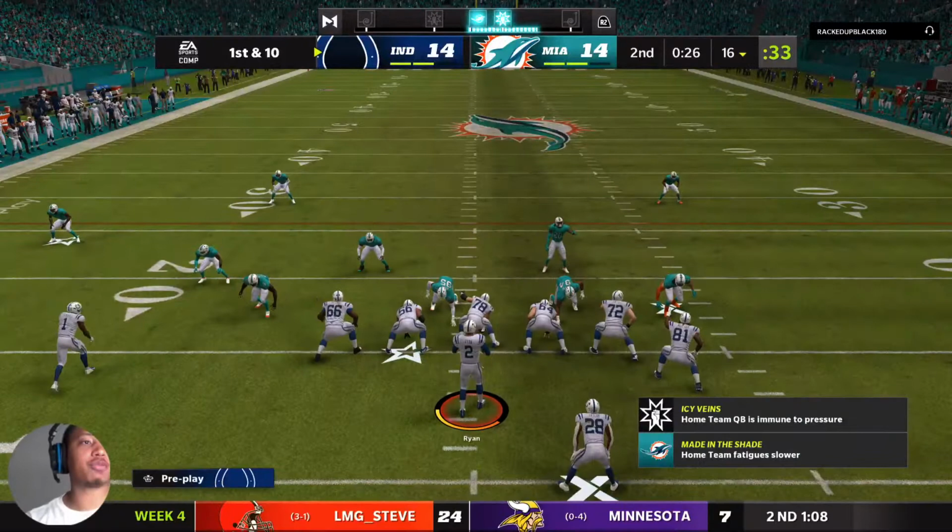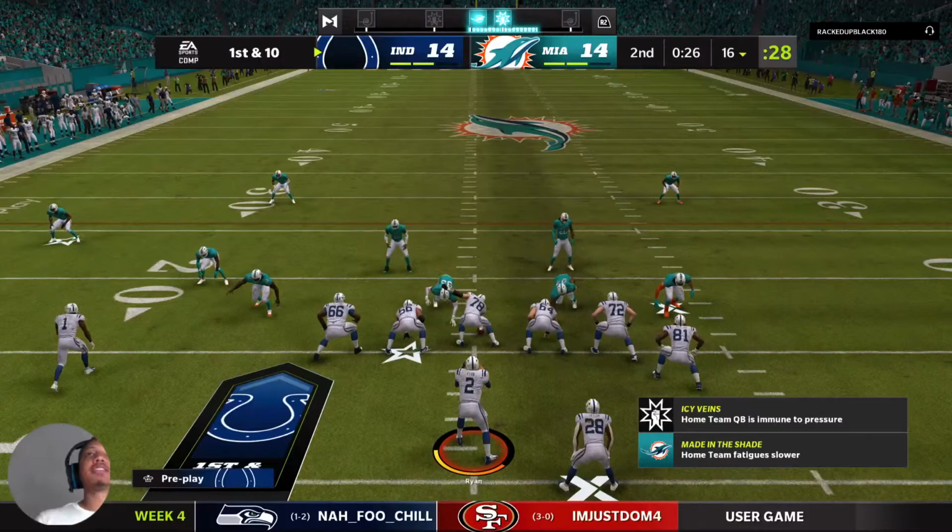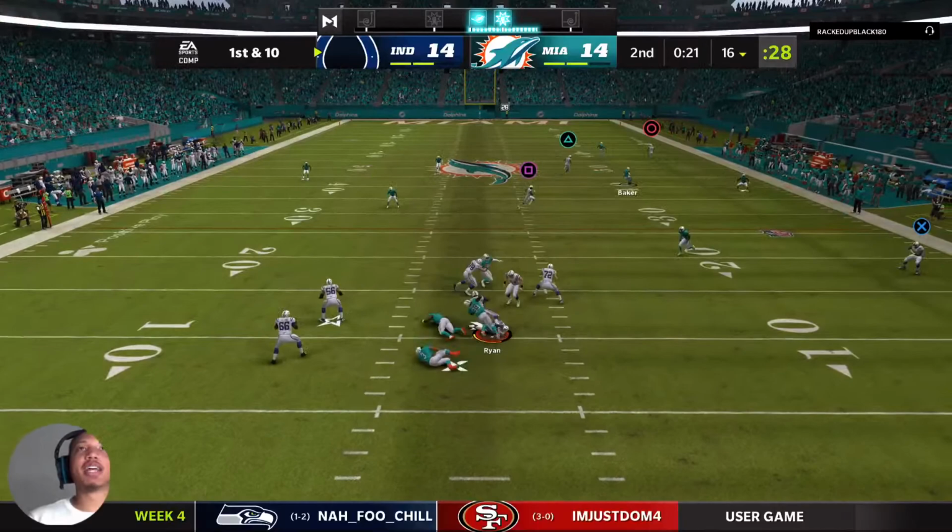So we're down to the 16 here for first and 10. And the Dolphins rush gets home. Down he goes.